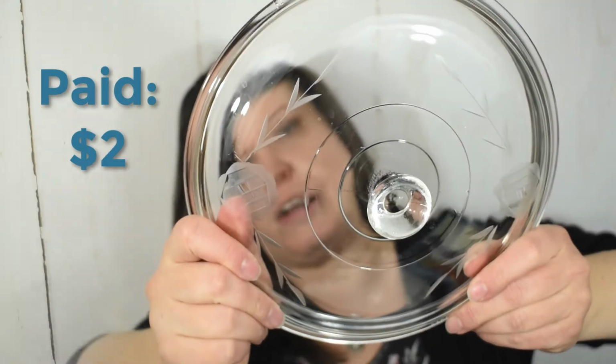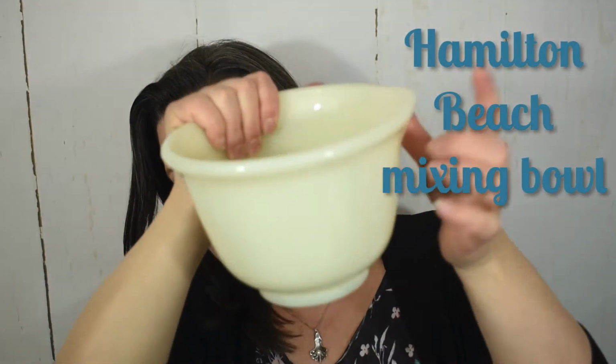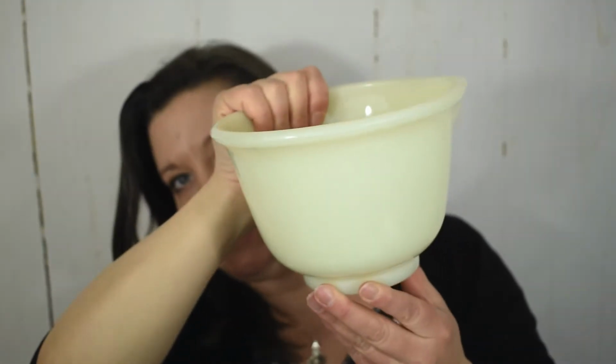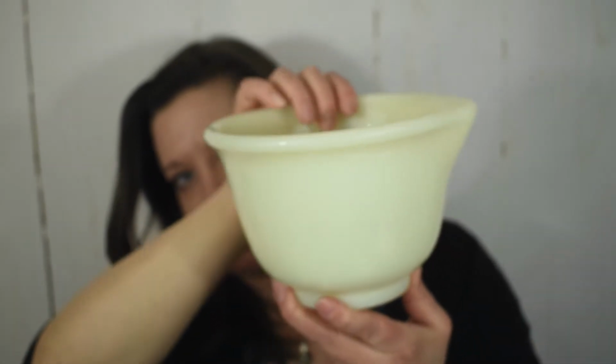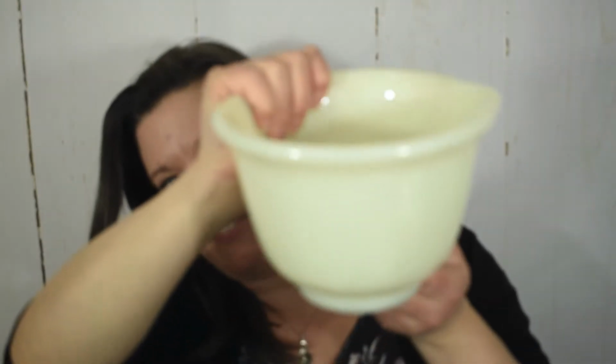This was marked $2. I was also able to get this custard glass Hamilton Beach mixing bowl with the spout. This was one of the few kitchen items left behind, and this was only marked $2. I was excited to find this because I have the bigger bowl that I got at a yard sale over the summer, and so now I have a complete set.